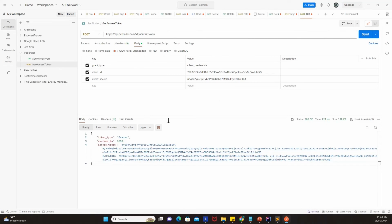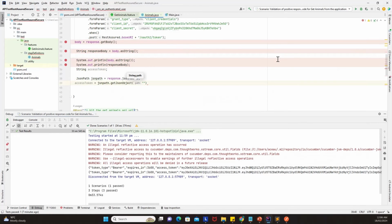Now this particular object, access underscore token, we'll type this as toString. So what we are doing is we will extract the object and convert it into a string and then pass it into our access token. Now, hopefully our access token gets stored like this.